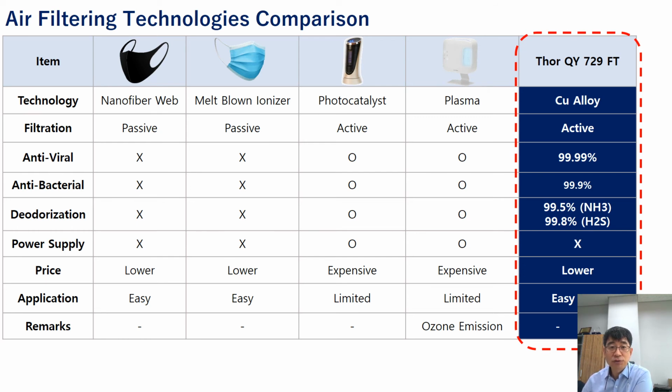Kapha nanoalloy shows more than 99.99% antiviral performance against many viruses, and it is expected to be effective against mutant viruses. In addition, it shows more than 99.9% antibacterial performance against superbacteria such as pneumococcus and MRSA. In addition, it shows a deodorizing effect of more than 99.5% against harmful gases such as ammonia and hydrogen sulfide.